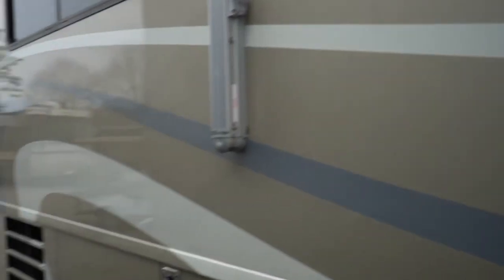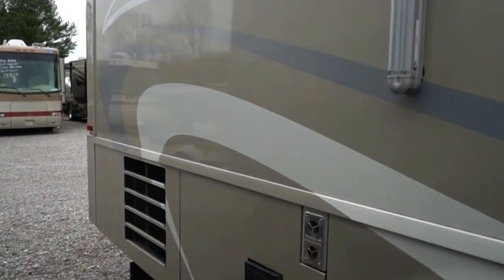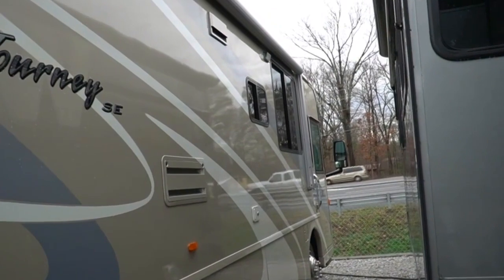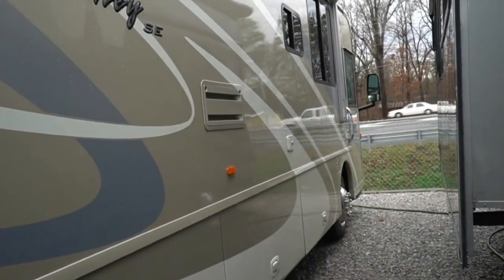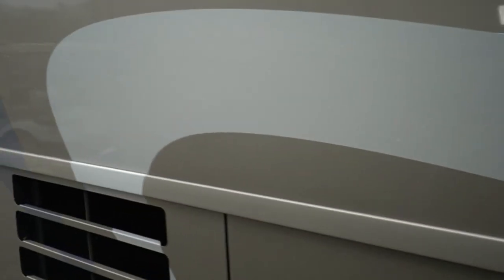I checked the Carfax in 2017, it shows it at 52,000 miles in early 2017. So the numbers do all match up, guys. So it's got 69,000 miles, approximately, low miles for the year model, and guys, these motorhomes can go hundreds of thousands of miles if you take care of them. Not even remotely broken in yet.